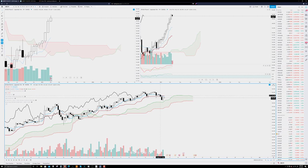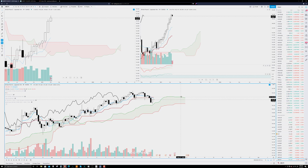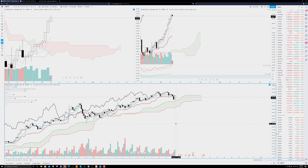We do see on the 4-hour chart some signs of impending weakness. We have Senkou Span A sloping down, pointing down. Span B is flat. The Tenkan Sen has crossed below the Kijun Sen. Just some really good near-term pressure showing some downside moves here in the future. And that's something that we should just anticipate.